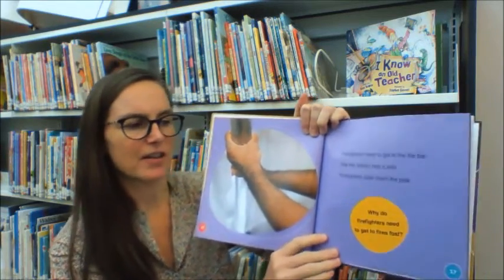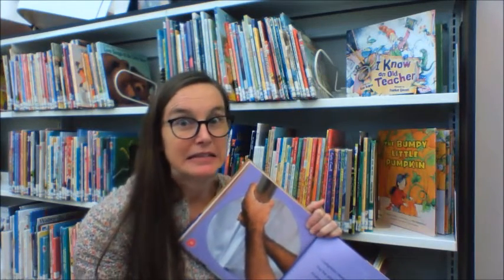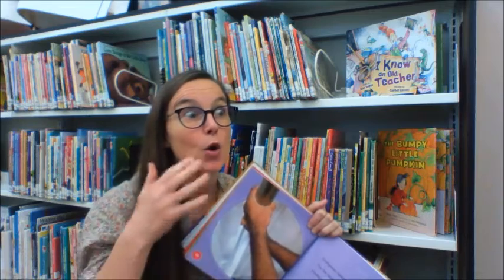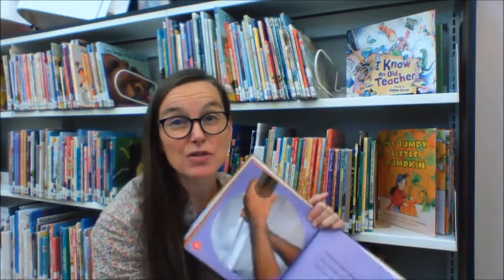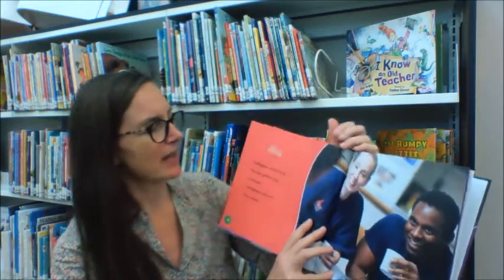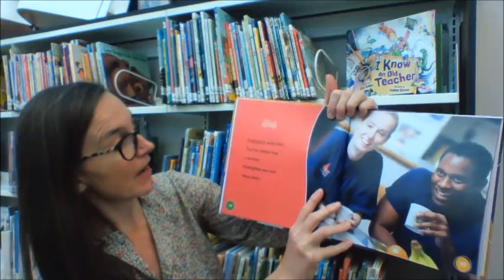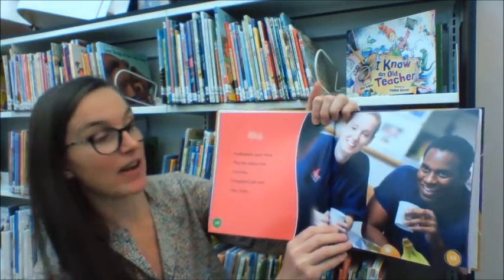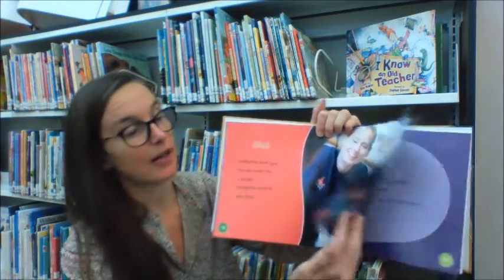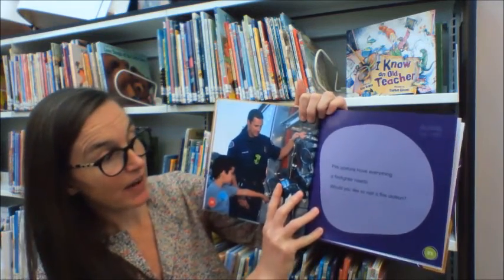Why do firefighters need to get to fires fast? Why do you think they should get to the fires really fast? Do you think it's so that they can put the fire out sooner so that there's less damage? That's what I think. I think that's why they have to be fast. Firefighters work hard. The fire station has a kitchen and firefighters can eat and rest there. Fire stations have everything a firefighter needs.